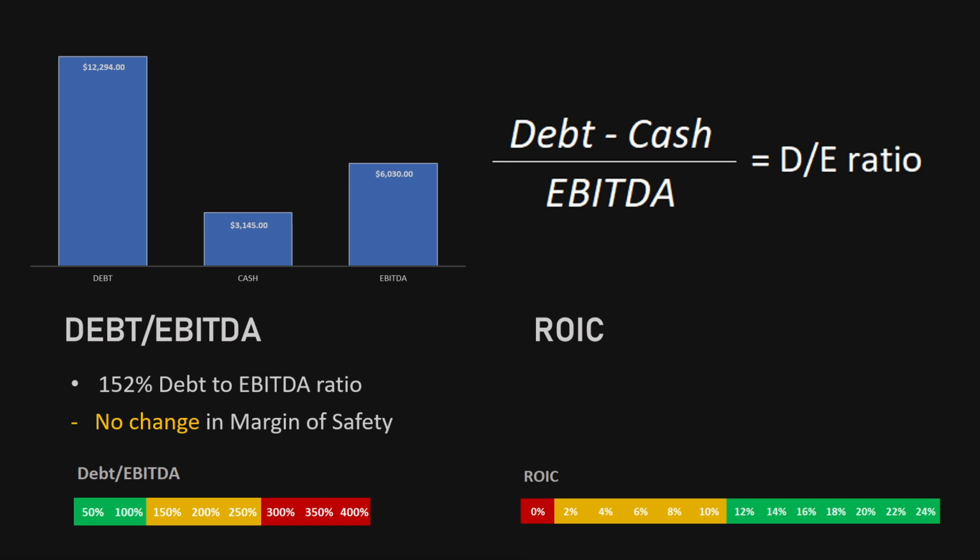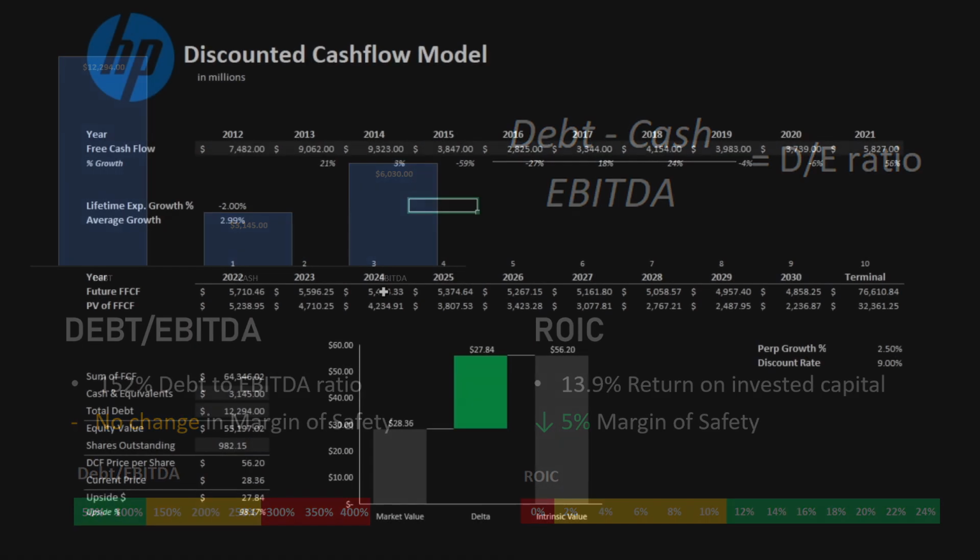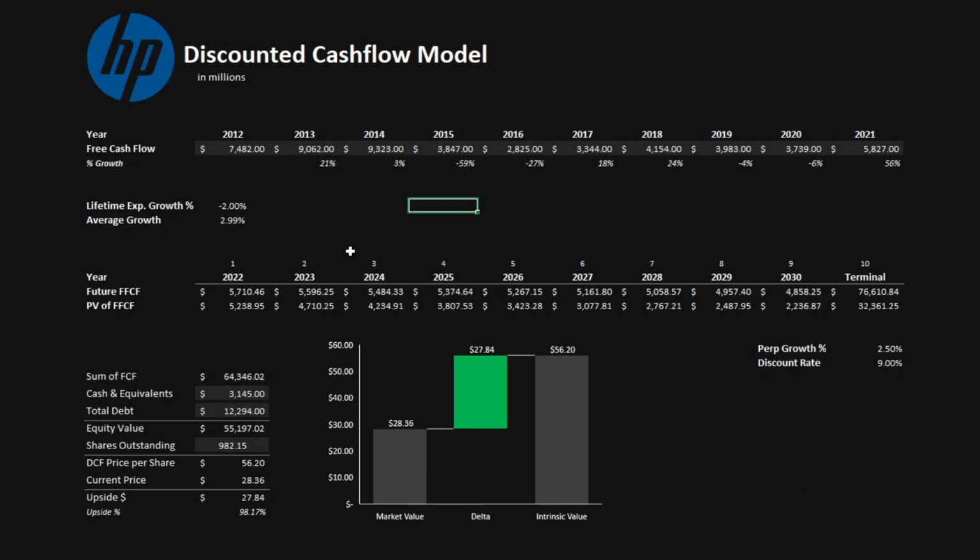The return on invested capital for HP is just under 14%, meaning a 5% deduction from our margin of safety. Let's go look at the valuation models next to determine the intrinsic value of HP. The first valuation model that we'll be using is the discounted cash flow model. I've imported the free cash flow from 2012 all the way to 2021.